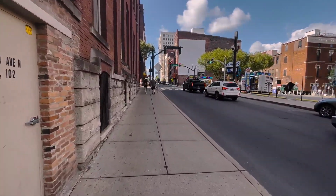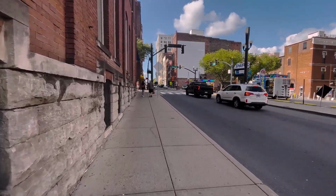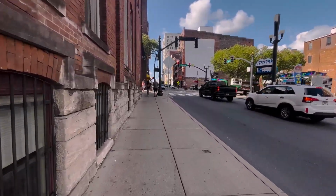You may have noticed them. There are tons of food trucks here in the downtown area.